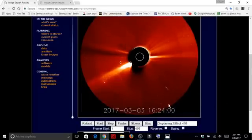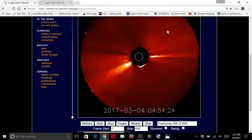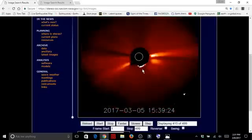Here comes the comet, and it will impact. And watch the reaction of the sun and the camera. And this goes on for hours, this interaction or reaction. So that comet definitely impacted something below the sun.